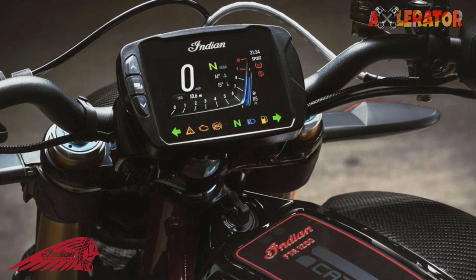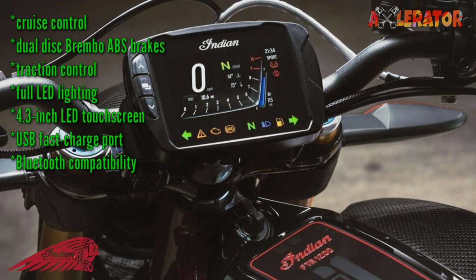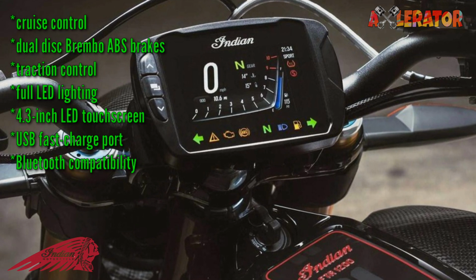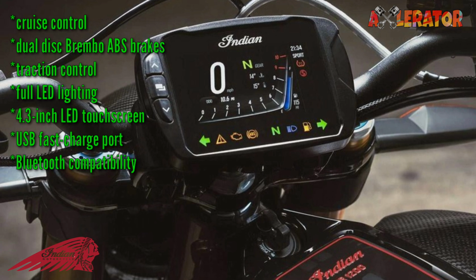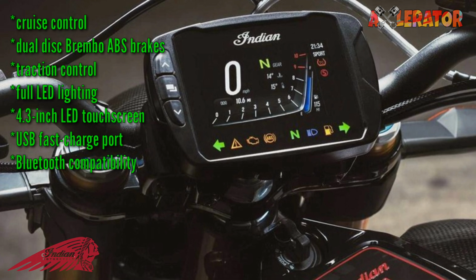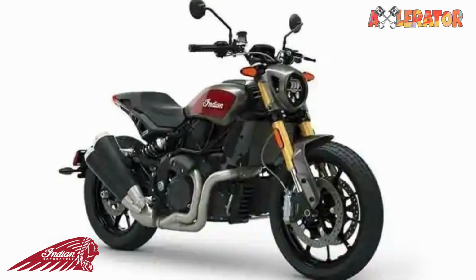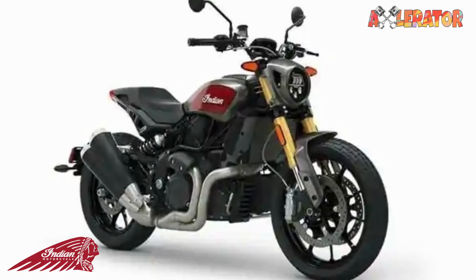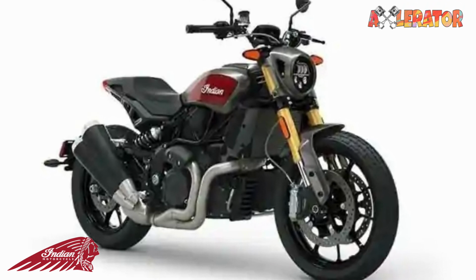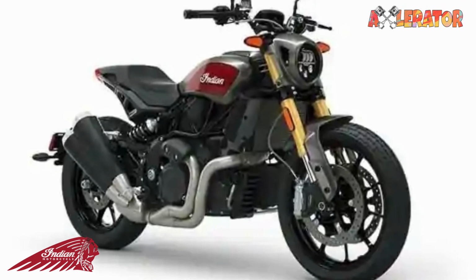Like the original FTR, the FTR Carbon comes equipped with cruise control, dual disc Brembo ABS brakes, traction control, full LED lighting, and a 4.3-inch LED touchscreen dashboard featuring a USB fast charge port and Bluetooth compatibility for charging and controlling mobile devices. Keeping it aloft is a long travel 155 mm fully adjustable suspension for an upright riding position, for predictable, precise cornering and maneuverability even in the city.